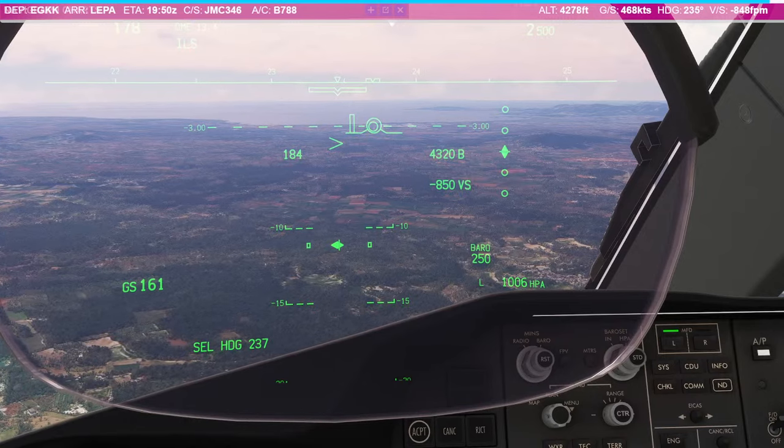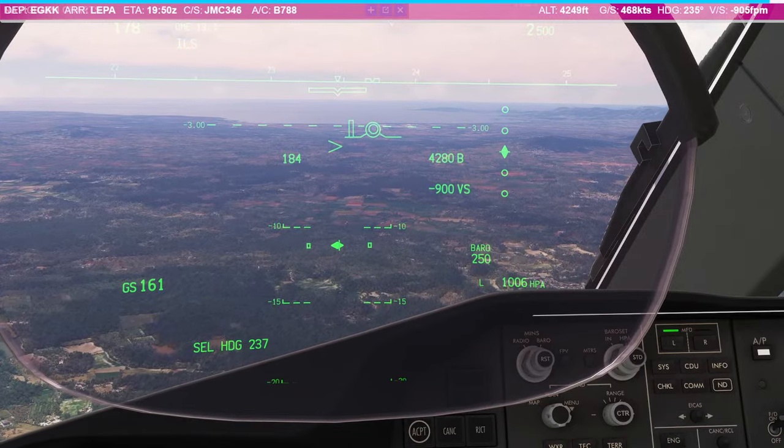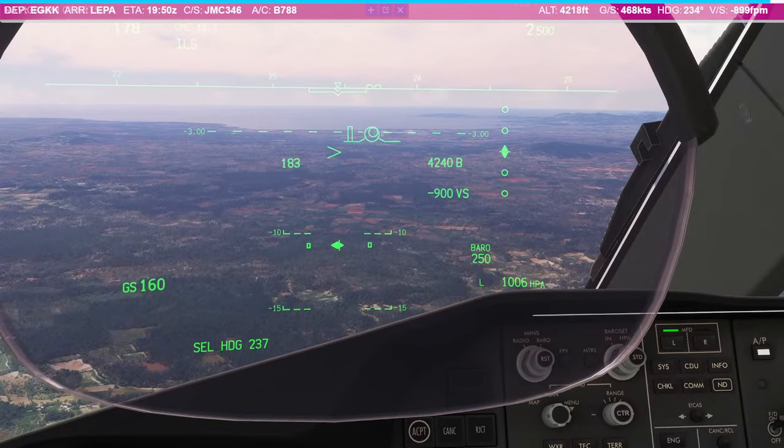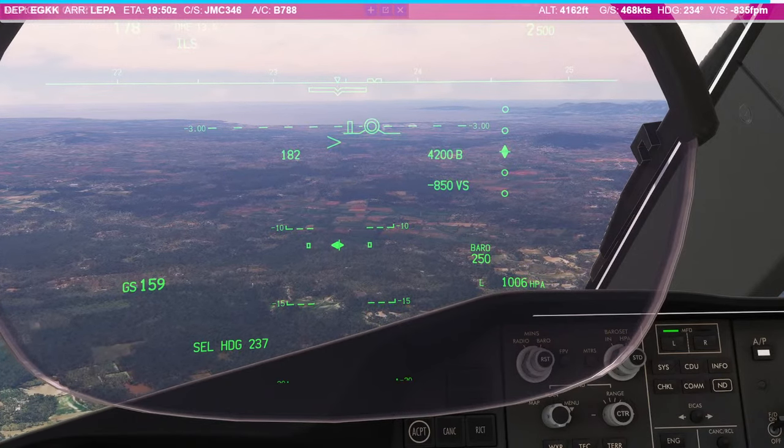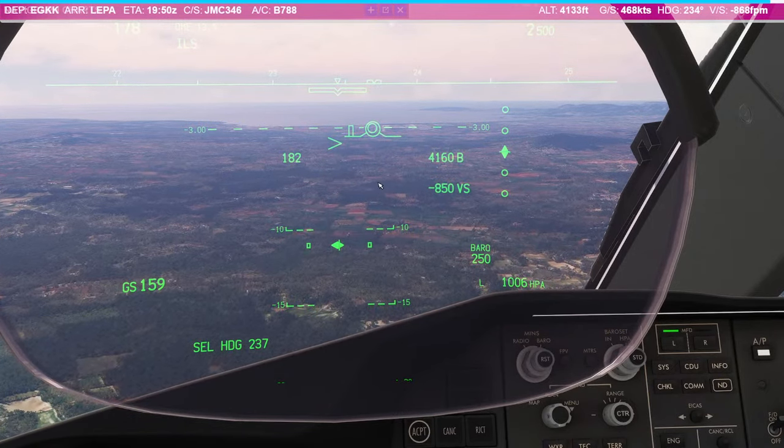Descent level 130. And reduce, and reduce, and reduce. Papa Oscar Sierra 1F4 November arrival.